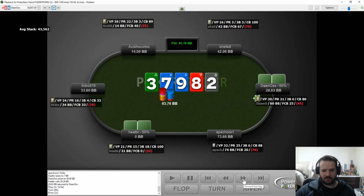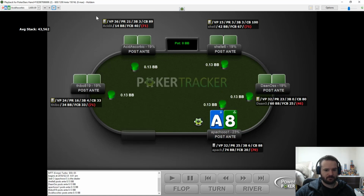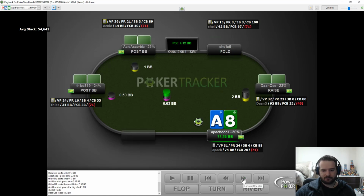It's getting crazy. Let's see these guys. Don't really learn anything from that one. If they get to showdown with some random stuff, there would be a good opportunity to take a note, but that seems pretty standard at the stack sizes.